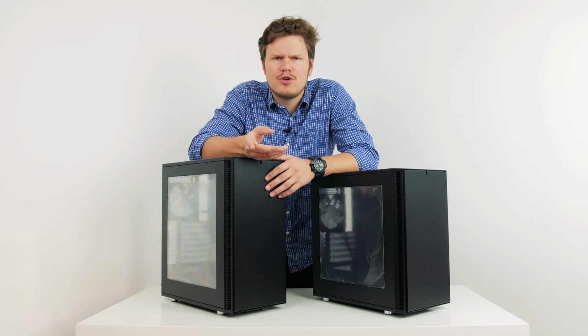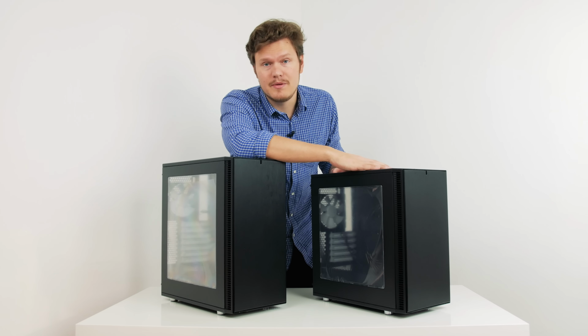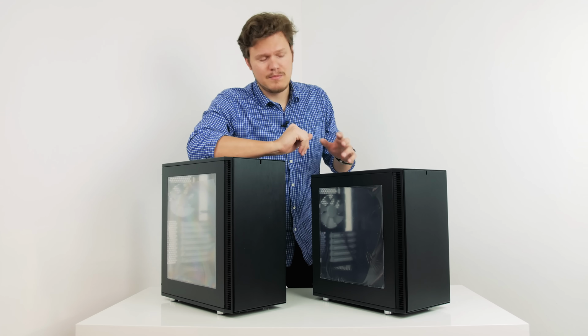But I'm really curious to see if more people gravitate towards the micro ATX builds because now of this presence of Define Mini C on the market. So let us know if this is something that people are interested in.